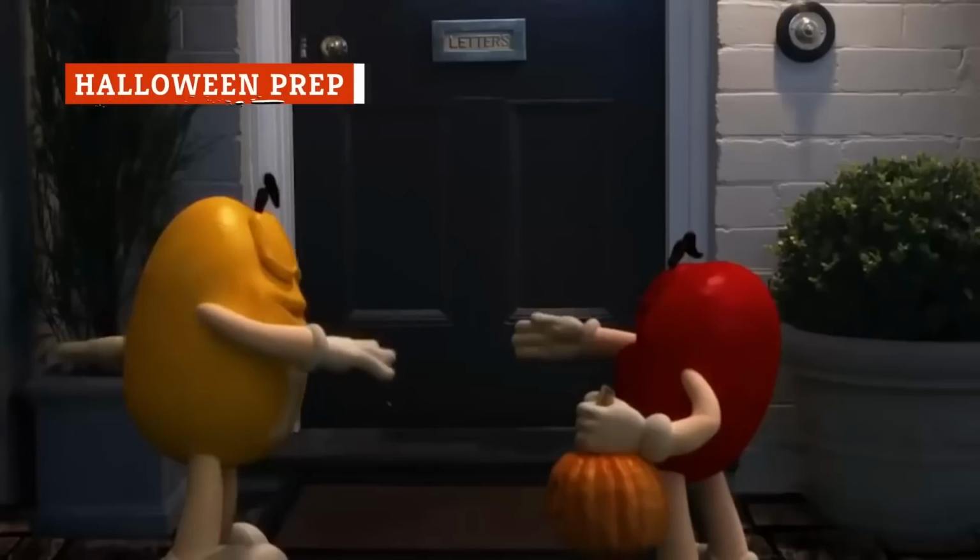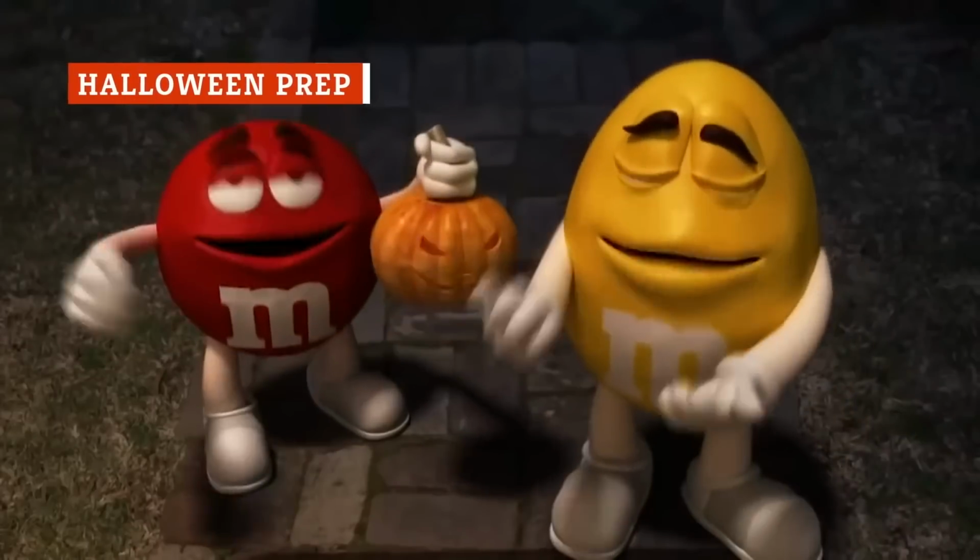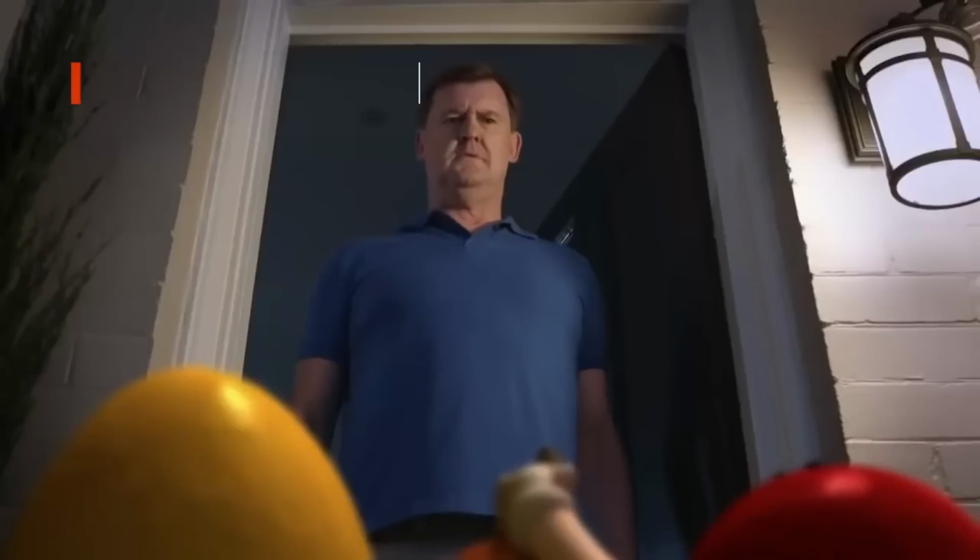When it comes to Halloween, it's all about the candy, and the total annual amount purchased for the spooky holiday is astounding.